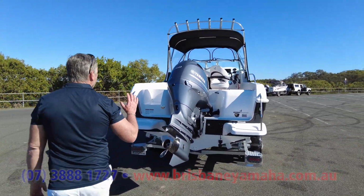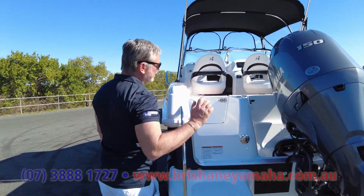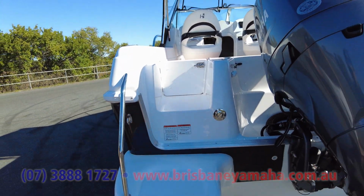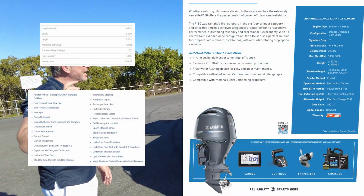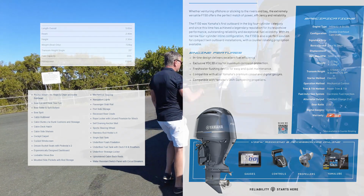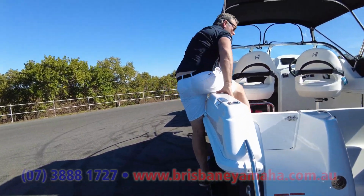Now this one's got the transom door, which you can walk in, and that's an option on them. Some people love them, some people hate them. We can put steps, we can do all of that stuff if you want. 150, perfect combination. Dan will put the specs up on the boat and on the 150. Come over and we'll have a quick look inside, because I think everyone just wants to see it on the water with some drone work.